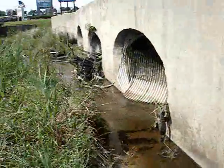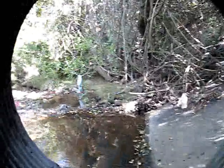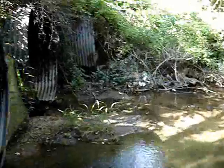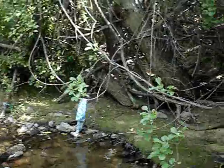Alright, we are down at the drainage pipes and getting ready to continue east along Bread and Cheese Creek. As you can see, the other end of the drainage pipe lies down there. Once again, I will shut off in order to conserve the battery and start it again when we reach the other side. Nearly to the other side of the drainage tube. As you can see, first thing that we see is, of course, lots of trash and debris. Now we will continue along the stream.